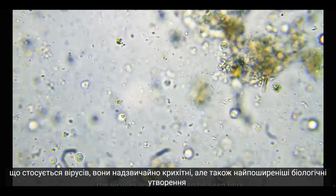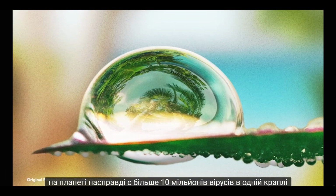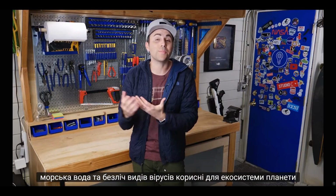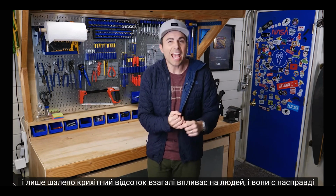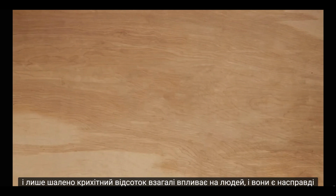They are super tiny, but also the most abundant biological entity on the planet. In fact, there's over 10 million viruses in any single drop of seawater. And a lot of types of viruses are beneficial to the planet's ecosystem, and only an insanely tiny percentage affect humans at all. And they're really simple.